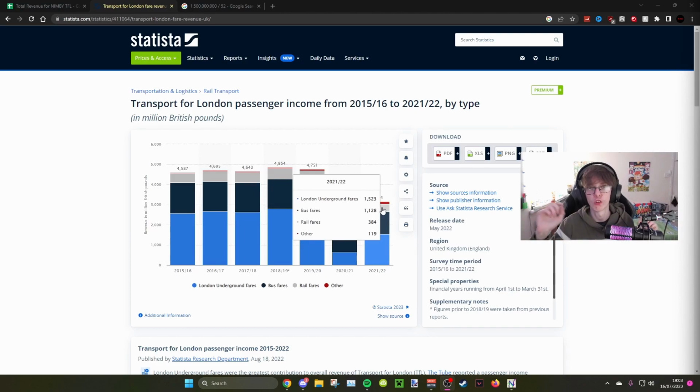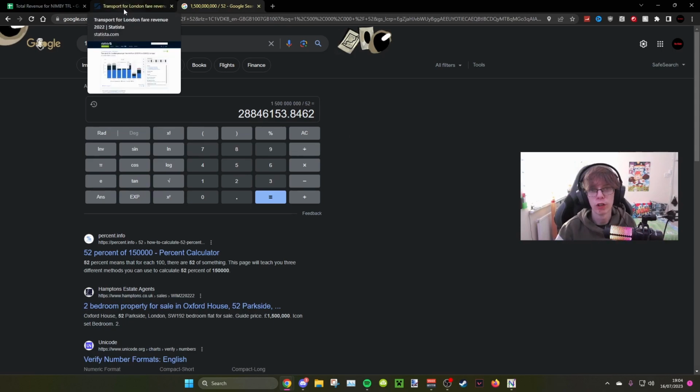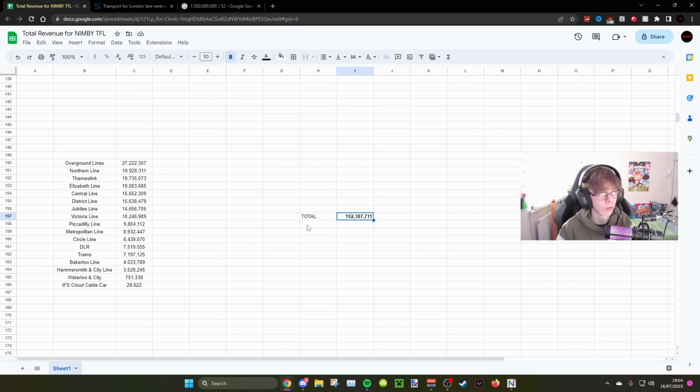Note that this isn't official stats, this is just a simulation, so it isn't how much TFL actually makes. But according to the statistic based on 2021 to 2022 stats, we can see that the London Underground makes 1.5 billion per year. Now 1.5 billion divided by 52 gives us 28.8 million, which is about as much as the Overground gets in total for us. As you can see, it's not accurate and it's fully a simulation.